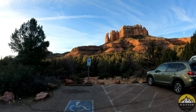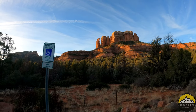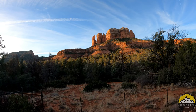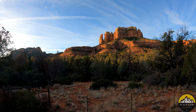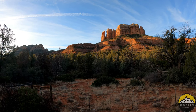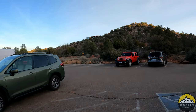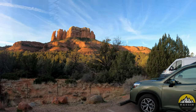Yeah, so it's only 1.2 miles out and back, but it's actually considered a very technical and difficult, hard trail to do. So we're basically gonna be heading up this red rock, and it's hard to see, but we're gonna be kind of in the middle of these two red rock formations here. So Cathedral Rock, one other thing is you do have to get a recreation pass to park here and do this trail. It's only a couple bucks, but keep that in mind.